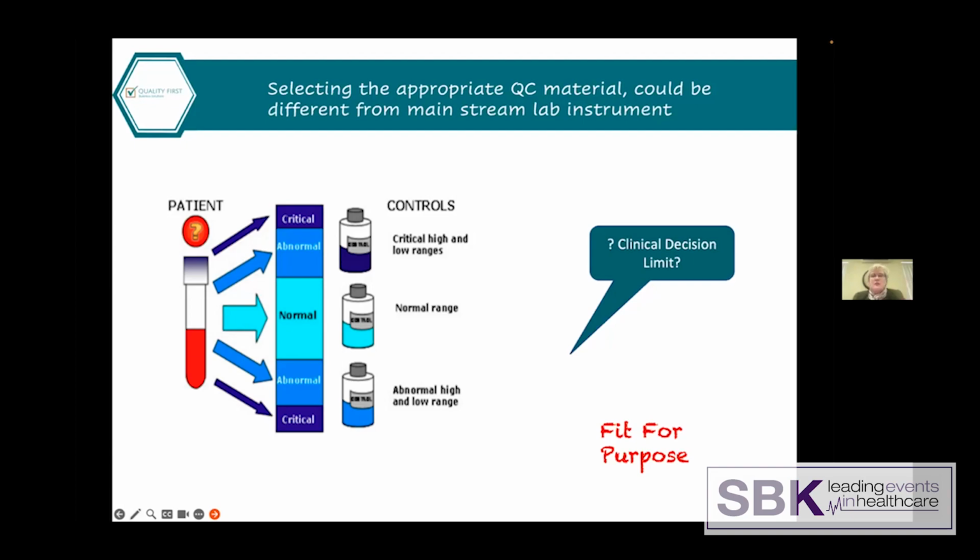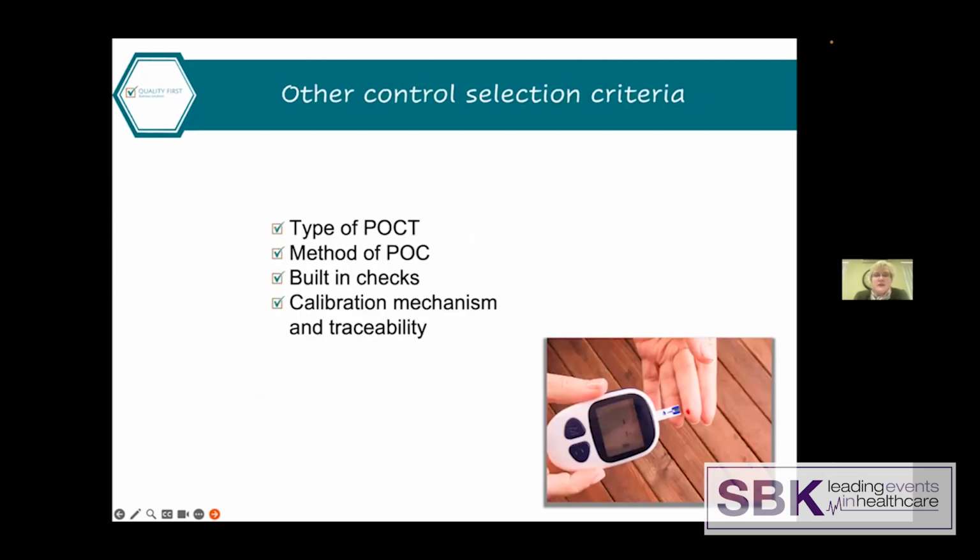So select your material with a specific focus on your clinical need, on what you're going to use your point of care result for: diagnosis, monitoring, screening, etc. Other control selection criteria, of course, is the type of point of care method and device that you're going to use, whether it comes with already built-in checks, such as calibration and control mechanisms that run automatically. Your control regime may be less stringent if you have a bunch of built-in checks and calibration mechanisms in place.